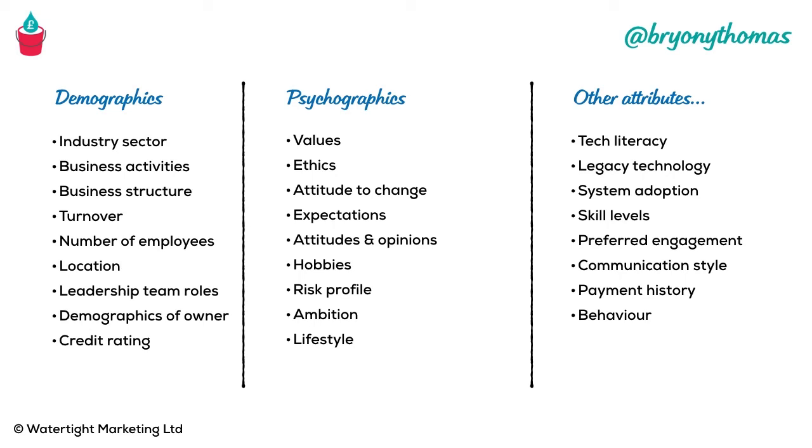Their attitudes and opinions. So, for example, for us, I like to work with people who see marketing as a real strategic driver in a business. So if I pick up on a sense that marketing is just the colouring in, then that attitude is a red flag to me that this is the sort of business I don't particularly want to be working with.